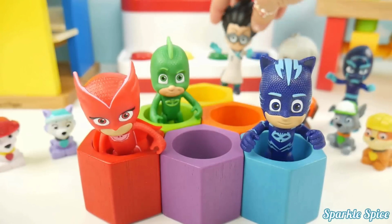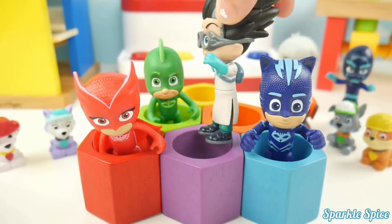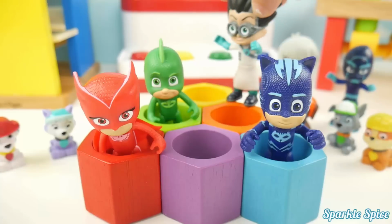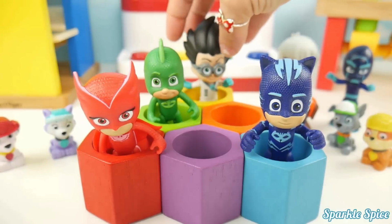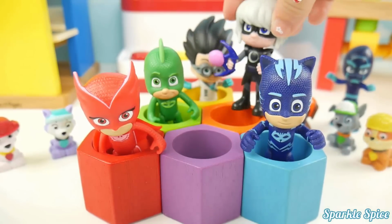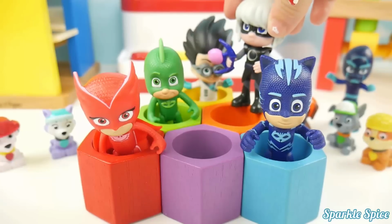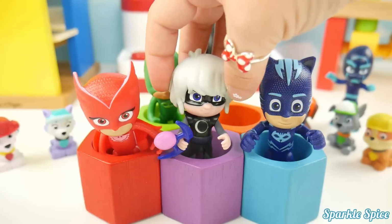All right, Romeo's up next. No, Romeo, be careful. Watch out, find the right spot. Romeo's gonna go in yellow. All right, Luna Girl, where do you think you belong? Two choices, orange or purple? Oh, it's gonna be purple.